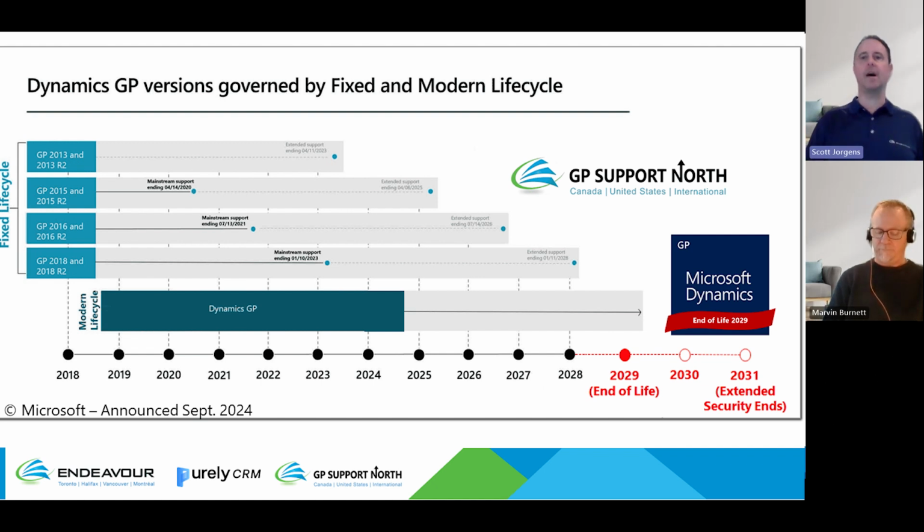That's still 5 years out, or over 5 years out. So there could be changes in Microsoft's announcement, some of their posturing. Right now, the end of life is set for September 2029. And that means that it's 5 years from when they announced it, which was September 2024 of this year. That also means that there won't be a year-end update for 2029.